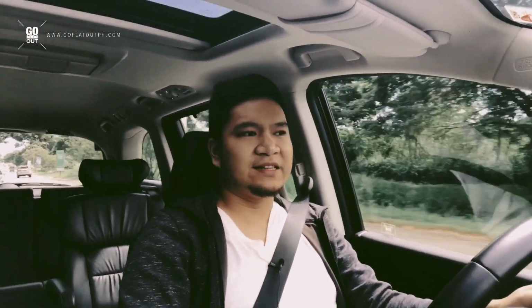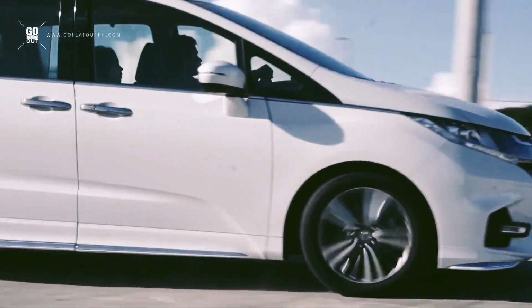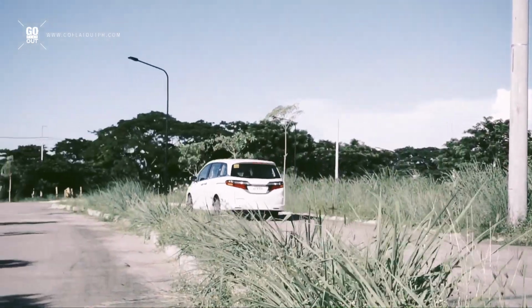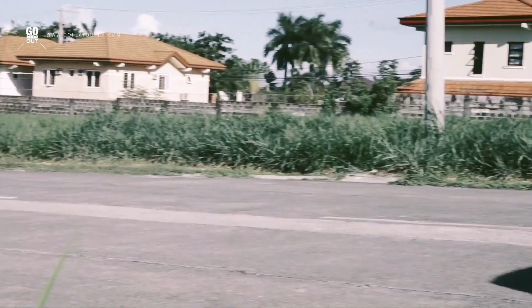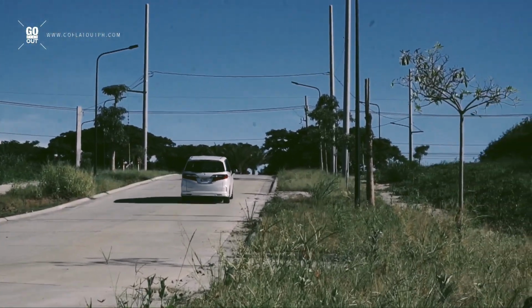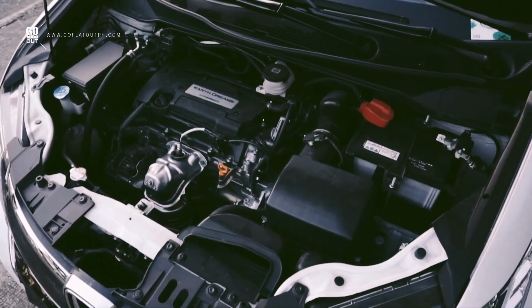However, I do think that a diesel engine would help in this car, or having the 1.5-liter iVTEC turbo engine from the Honda Civic would probably do wonders to how the Honda Odyssey is able to accelerate. Currently, the Honda Odyssey is doing 7.5 kilometers per liter, which is okay for the kind of car it is, but then again, a diesel would really help in terms of how this car consumes fuel. But for the most part, this 2.4-liter iVTEC engine does the job pretty well.